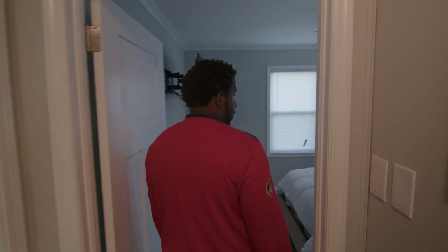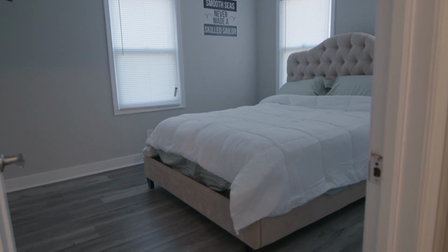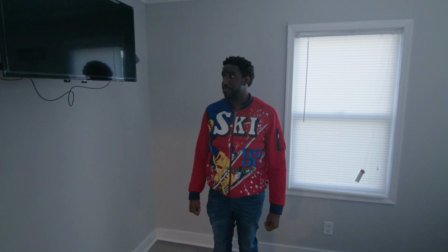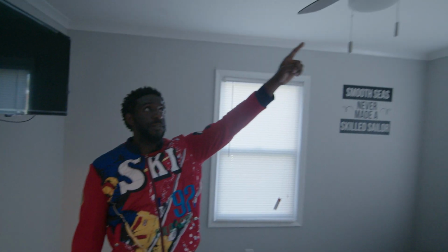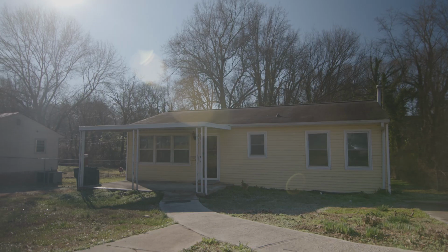This is the final bedroom. Again, I got all this stuff on Facebook Marketplace, including the mattresses. Thankfully, I bought new bed sheets and new comforters from Amazon, TVs from Amazon, light fixtures from Amazon. This ceiling fan may look small, but it'll cool this whole room, and they're really cheap on Amazon. So I got stuff that was cheap but looks nice.